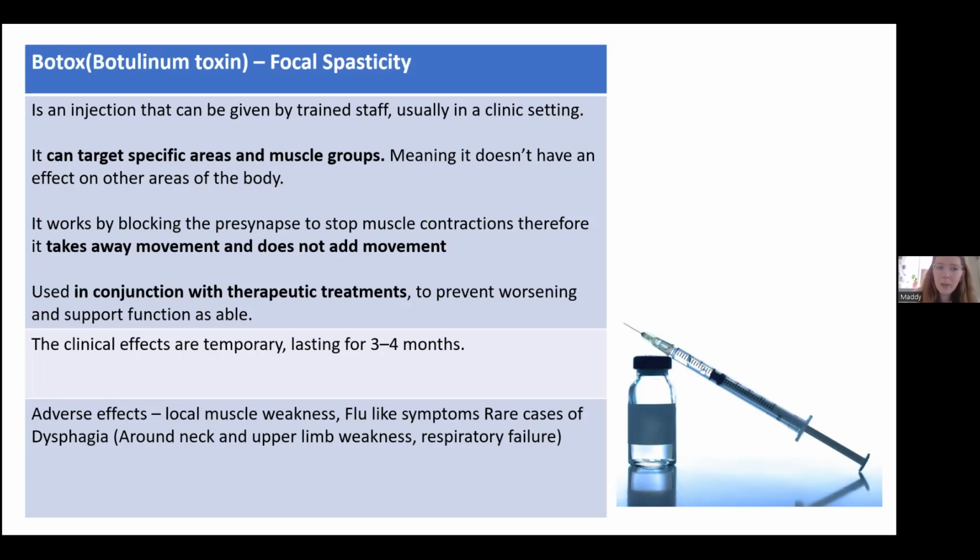So it's really important that patients are set up with their therapeutic treatments and understand that it's a lot of work, stretches and exercises after this injection, to get the most benefit out of having the injection.